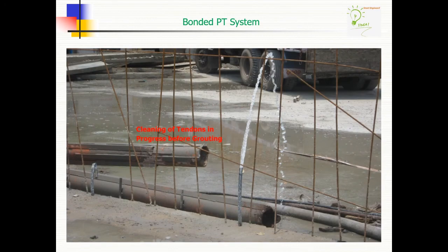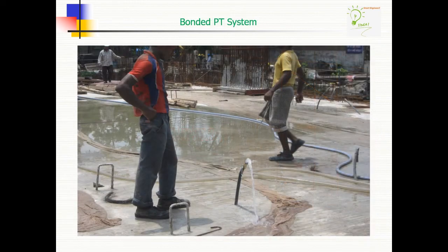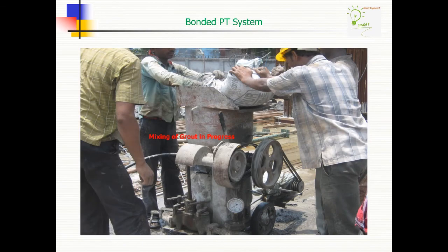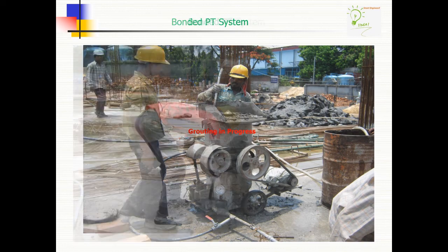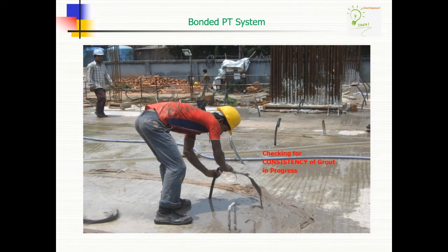Cleaning of tendons in process before grouting. Mixing of grout is in progress here. Grouting being done. Checking for consistency of grout.